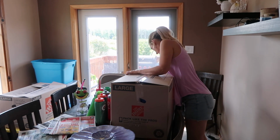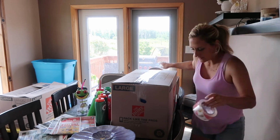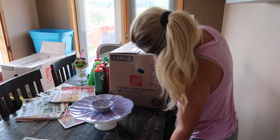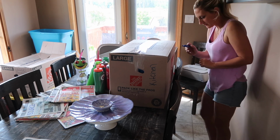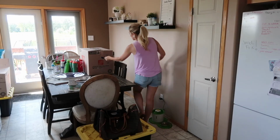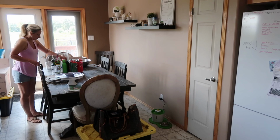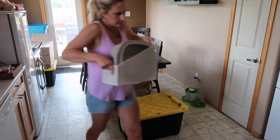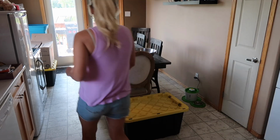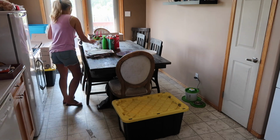Every time I get a box all packed up and sealed and taped, I feel so accomplished. I cannot wait to get this whole process done. I'm so happy to get some stuff out of this space because we literally are on top of each other in here. So I'm going to take that box, bring it to the new house, bring it into the storage room downstairs. Like I said before, I can't take too much there, but I definitely need to just get a few boxes out of this space to give us a little bit more room.